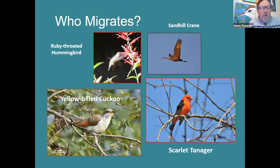But many, many other bird families, cranes, cuckoos, tanagers, warblers, hummingbirds, they all migrate in response, of course, to food. If a bird could withstand cold weather and still get a good amount of food, it would do that, such as some of the eruptive migrants that we just talked about, like evening grosbeaks. They'll stay way north if there's plenty of food. If there isn't enough food and there's a shortage, they come south. So often cold weather isn't the big deal, it's the abundance or availability of food.